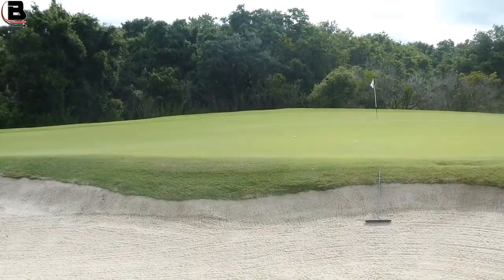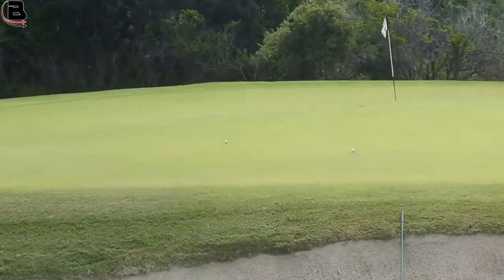All right. So he'll be looking at about 25, 28 feet here. Birdie opportunity. So as we got up here, it's much farther than I was thinking it was originally. It's about 50 feet over a little ridge.